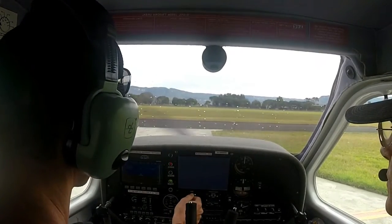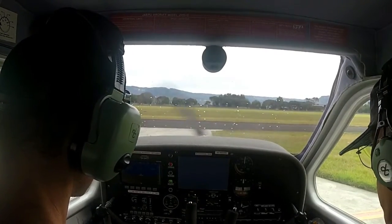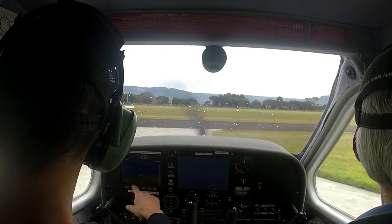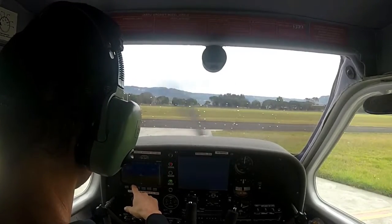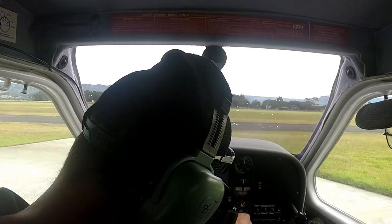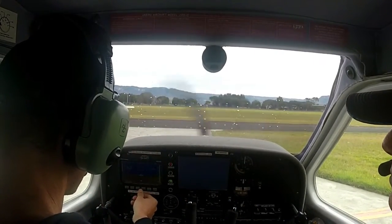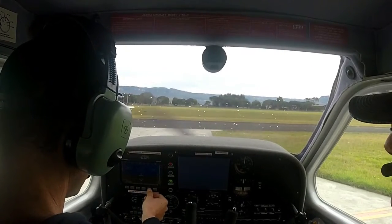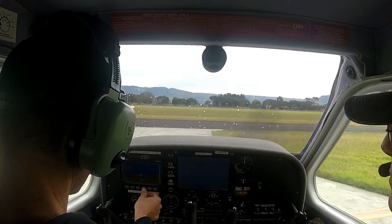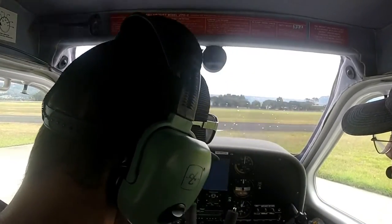Humidity, 72%. Rainfall last 10 minutes, nil. Wollongong AWS aerodrome weather. Wind, 360 degrees magnetic, 4 knots. QNH 1015 hectopascals. Temperature, 16. Cloud broken, 12,000 feet.